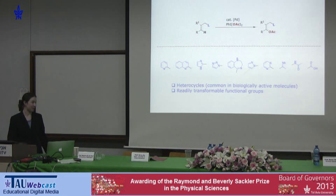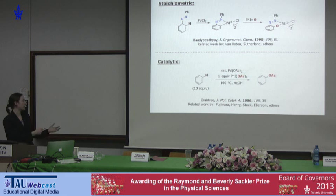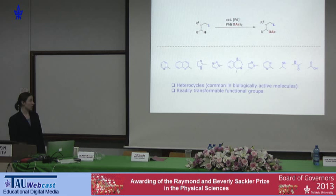So in any case, what we really liked about this idea is the possibility that one could imagine not just using azobenzene, which is a very simple, not particularly useful directing group, but you could imagine using many, many other directing groups that are heterocyclic or contain various kinds of functionalities that are either present in biologically active molecules or could be readily transformed into things that are in biologically active molecules.